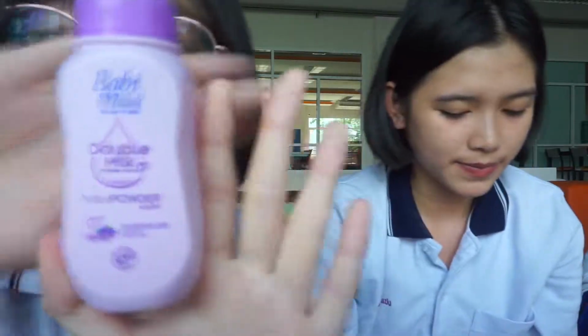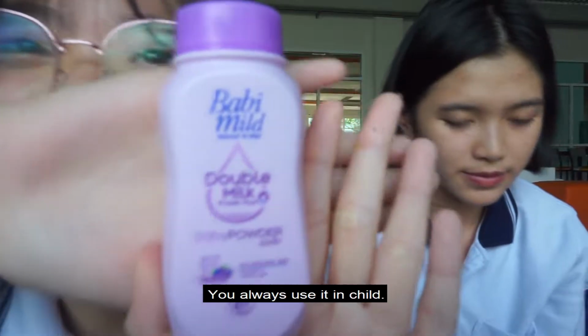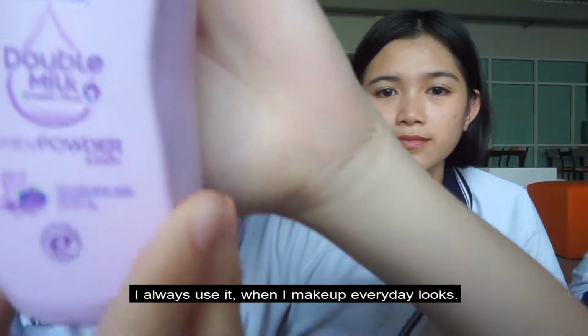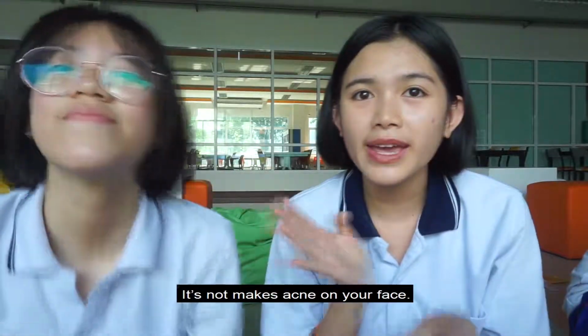And next is the one you always use. Yes, it's Baby Mine. I always use it when I make up every day. Look, it's so natural. You should not get acne on your face. Yes, I like this.